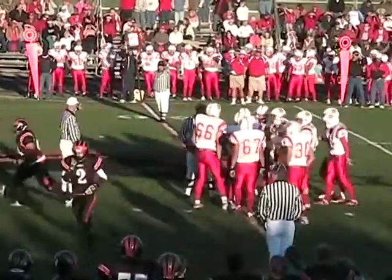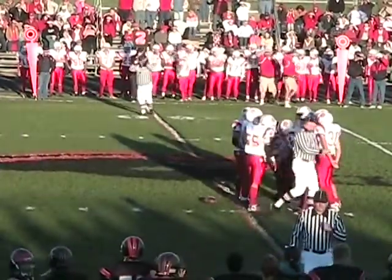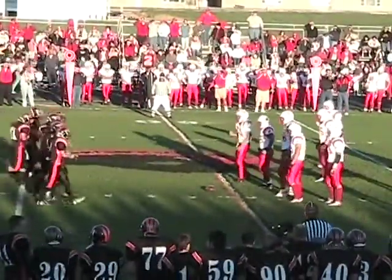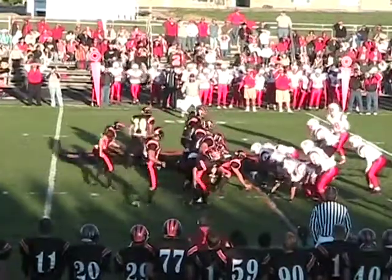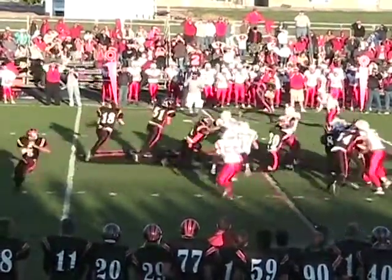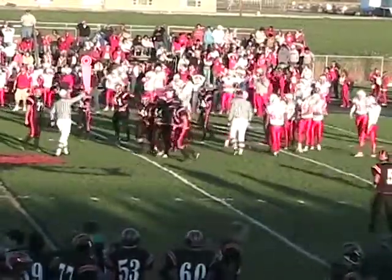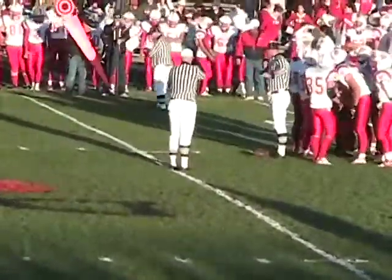Hand off to Jake Fabricius. Pick up at 4 yards on the play. Second down. Pick up the 7 yards on the play, first and 10. Tackle made by number 3, Michael Berkley.